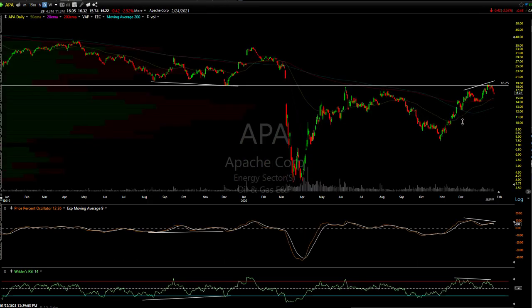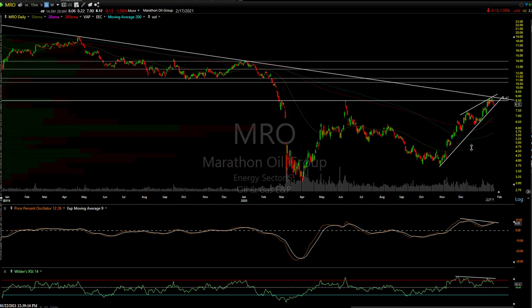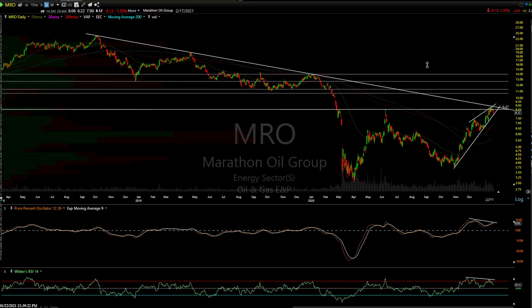APA, Apache. I don't have a clean uptrend line, but this one was a rejection off the 1825 resistance level, moving lower since, with negative divergence on both indicators. MRO, Marathon Oil, bearish rising wedge, rejection off a long-term downtrend line. You can see the downtrend line right here. Rejection there, and that 847 resistance level.